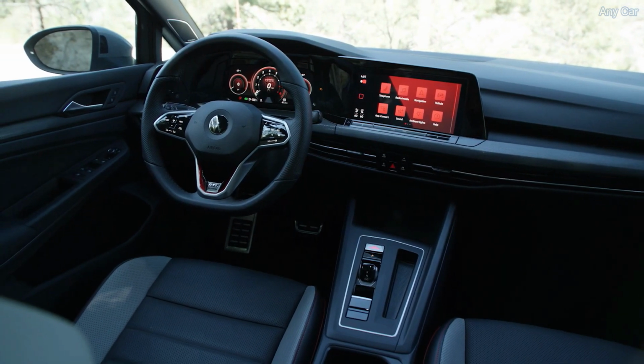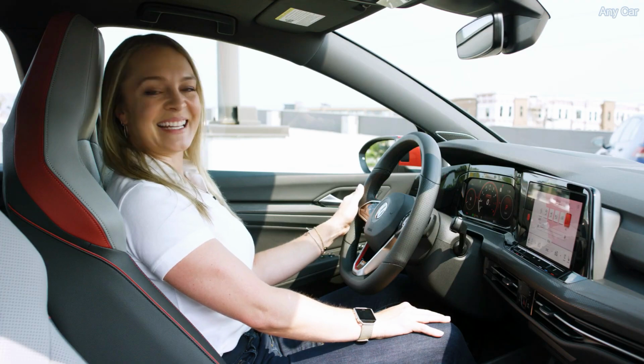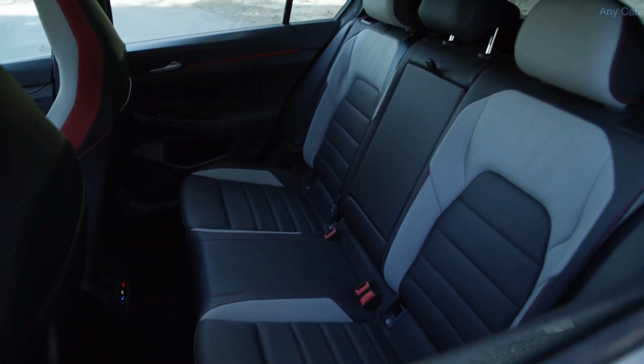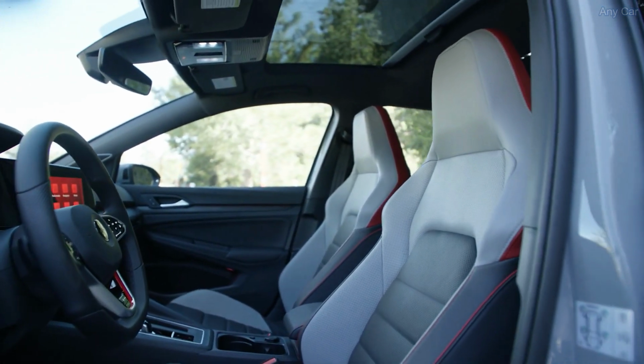All right, Megan, so I am in the back of the GTI. I'm not the smallest individual, I'm 6'5", but relatively comfortable in the back here. Okay, good to hear. In front of me, I can see these beautiful integrated headrest, sporty seats. Do you want to start there?